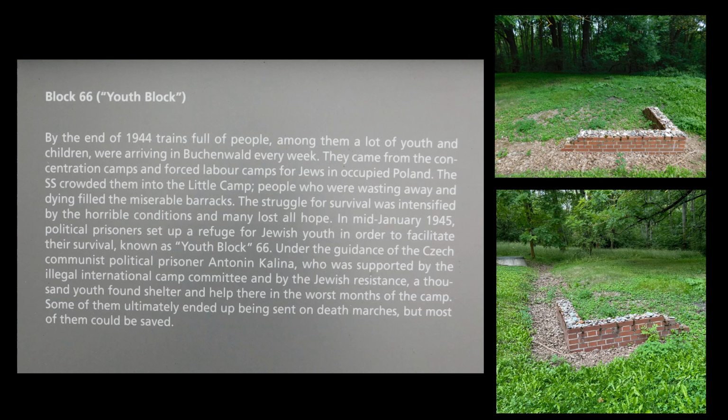In mid-January 1945, political prisoners set up a refuge for Jewish youth in order to facilitate their survival, known as Youth Bloc 66. Under the guidance of the Czech communist political prisoner Antonin Kalina, who was supported by the illegal International Camp Committee and by the Jewish resistance, 1,000 youth found shelter and help there in the worst months of the camp. Some of them ultimately ended up being sent on death marches, but most of them could be saved."